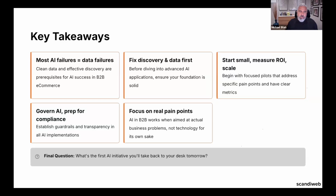At the end of the day, the key takeaways are really these. Most AI failures equal data failures. Fix discovery and product data first. Take the time, do it well, start small, measure return on investment, and then scale. Set up governance for AI and prep for compliance. That's crucial, as mentioned before. AI in B2B works when aimed at real pain points. Don't create pain points because it's shiny and fun. First, we have a pain point right now. The final question is really: what's the first AI initiative you will take back to your desk tomorrow?